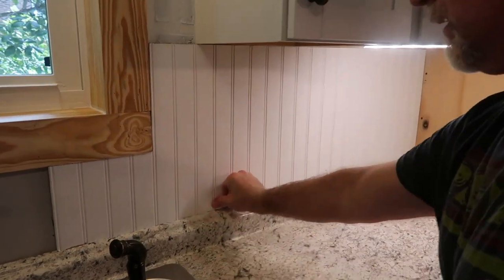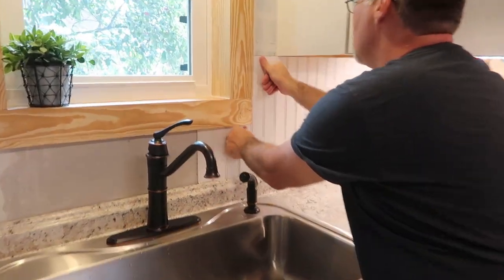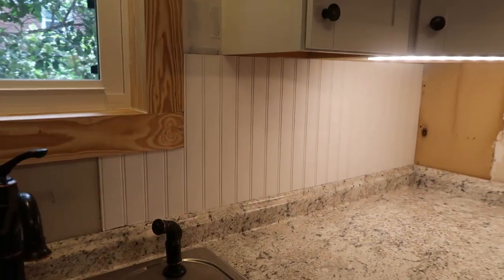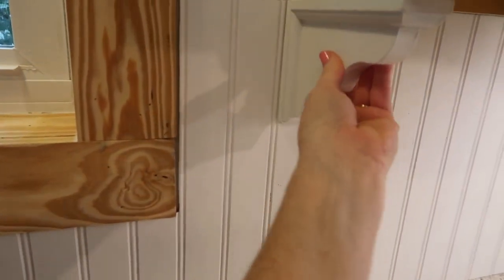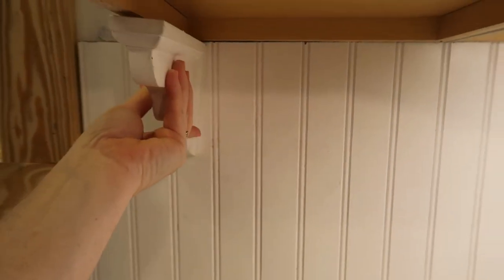Look at that. That's a dry fit right there. So obviously I'm gonna have to go back and caulk any lines or spaces, which I was gonna do anyways, and I'm gonna paint it, and I'm also going to seal it. So looks good, Marion. It's not connected or anything, but this is what it's gonna look like with the corbel and the backsplash, and I am in love with it.